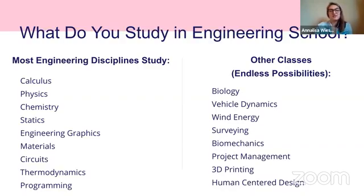Circuits is what is used to make electronics. Thermodynamics is the study of heat and energy. If you've ever heard energy cannot be created or destroyed, you are on your way to knowing thermodynamics because that's the first law of thermodynamics. And programming is computer programming. There are endless possibilities of classes you can take in engineering school. These are just some more.